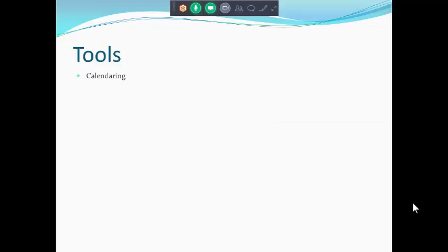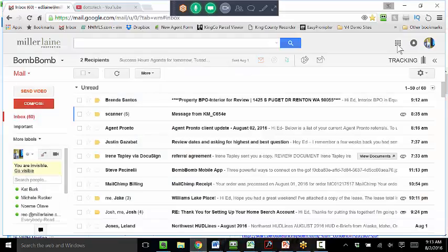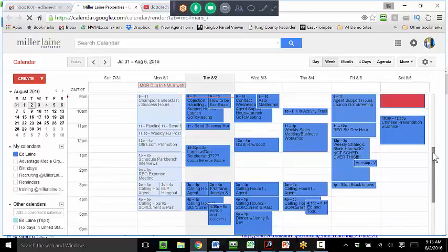All right. So, calendaring, I am going to just show you my calendar. All right. And I use Google Calendaring because it syncs with my phone. It's visible to the inside sales staff and my wife and anybody else, and I can book appointments for myself. I can book appointments with you, Ron, and it'll show up in both our calendars. It's just a very powerful calendar system, and the fact that it syncs with my phone allows me to set reminders, so my phone will buzz at me when I have something.